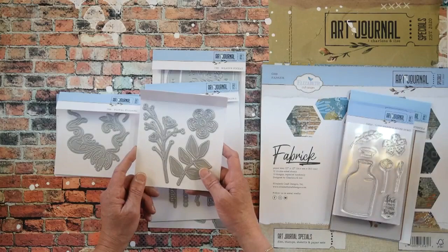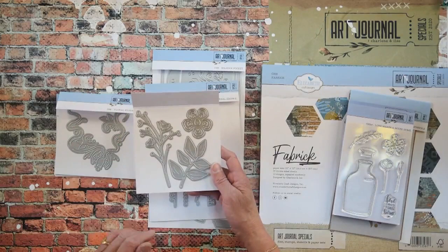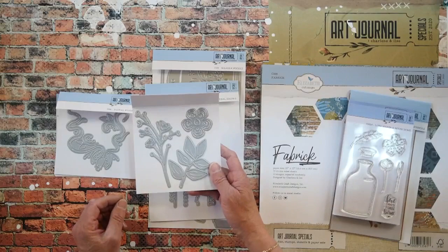So here you see it. This is the flower bouquet, and I am opening this one. I love all these flourishes from Ilse and Chalene. I think that's kind of a specialty that they have. And if you see it used, it's just fabulous.